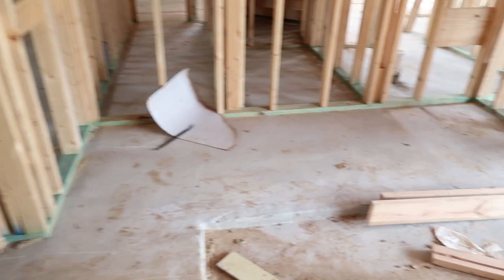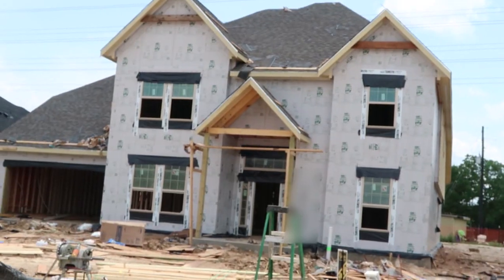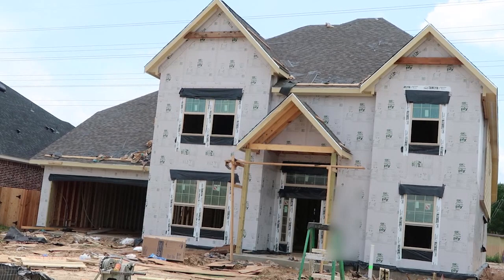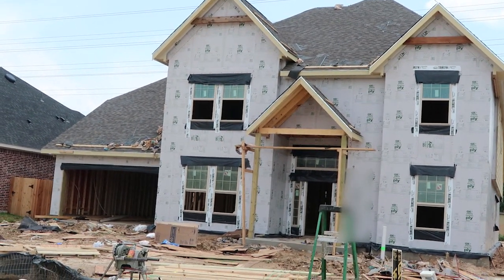Yeah. We still have all this storage in the garage. Are you ready? Let's go. All right, guys, we have a roof. They're still working on it, obviously. It's mostly done. Oh my goodness.